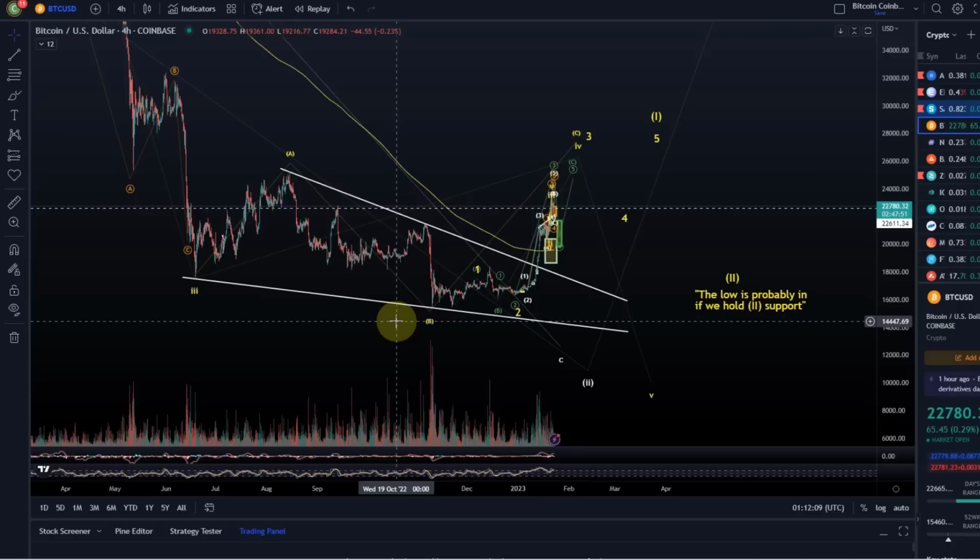The DCA portfolio is what is needed for the bull run, because let's be honest, the big money isn't going to be made in the bull run by going in and out, hovering, moving from one coin to the other. Oh yeah, that coin pumped 50%, so let me sell that coin and go into that coin. That's not how you make the big money.